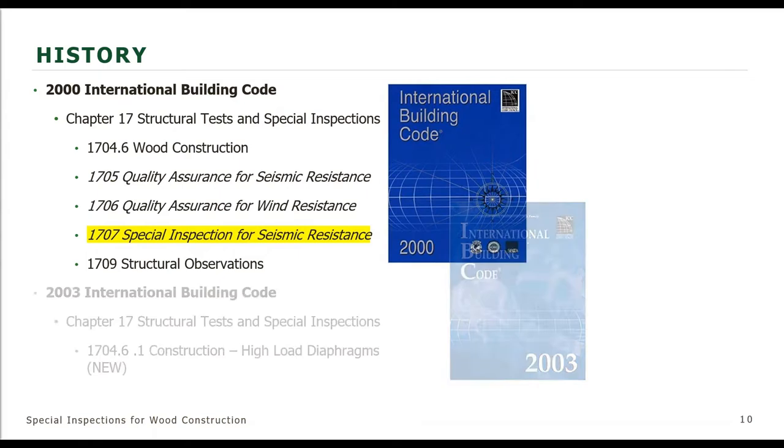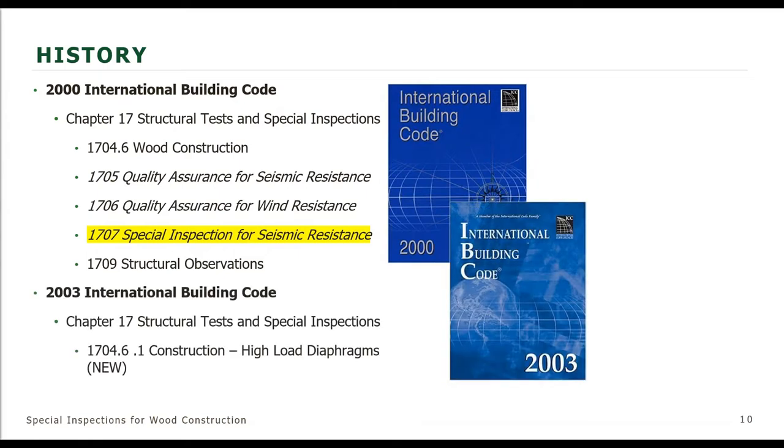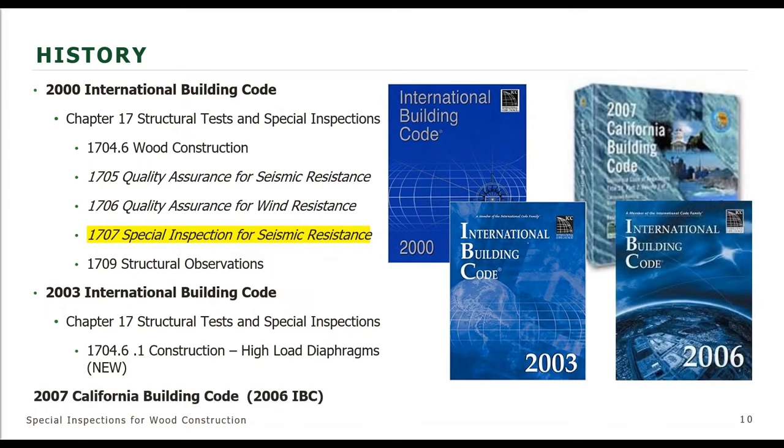Now we know throughout the country, each state does not adopt the same code at the same time. So we have the 2000 IBC. Then we have the 2003, which now has high-low diaphragms. That was new for the 2003. And when we look at other states, for example California, California didn't adopt the IBC until the 2007 California Building Code. So it used the 2006 IBC as its model code.